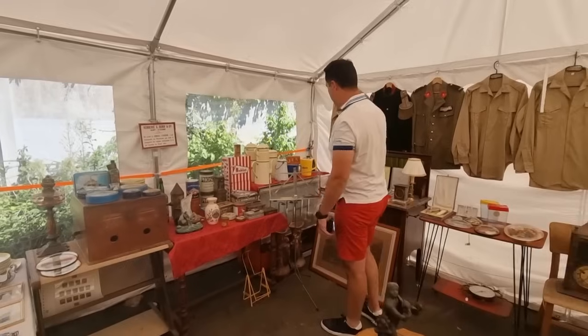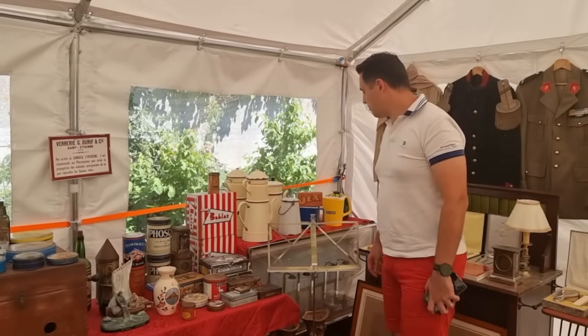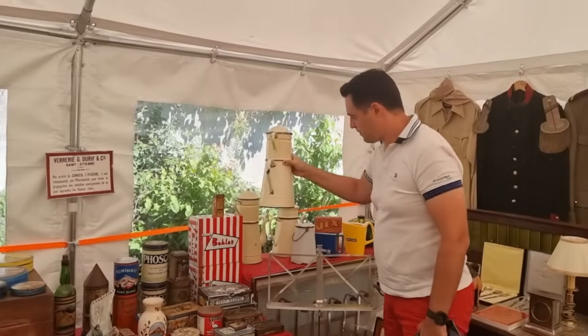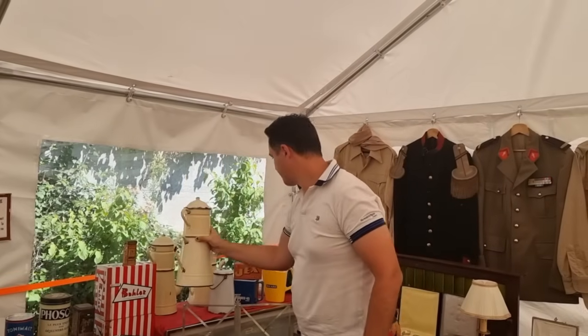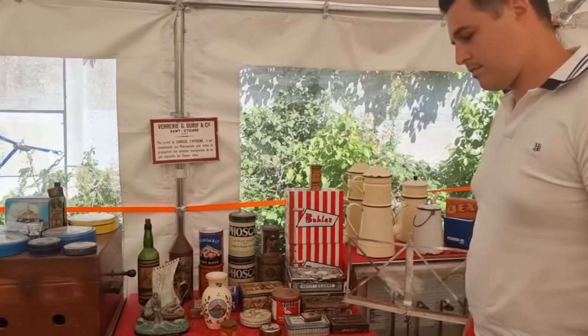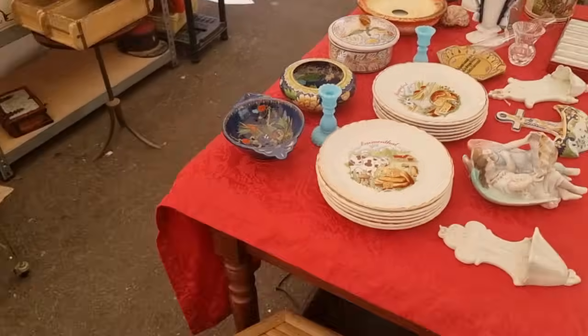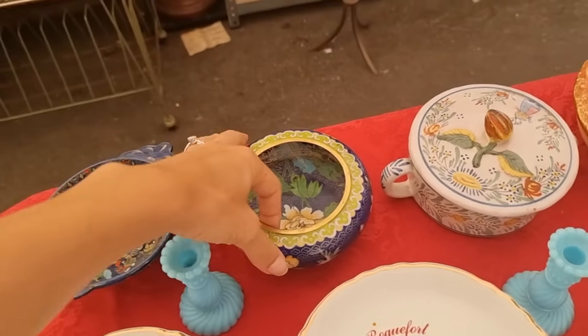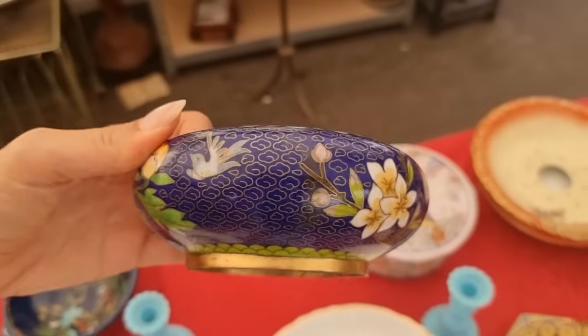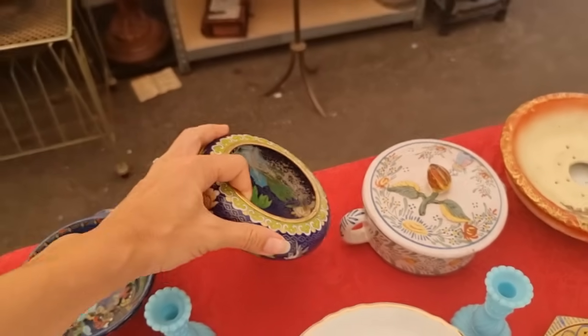What have you found? Oh, coffee pots. But we already have that one. Yes. And we can't buy every coffee pot of France. This is a pretty cloisonné piece. I think it's missing the lid, but you can still use it to put your jewelry inside.